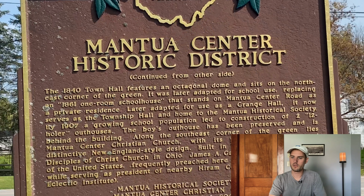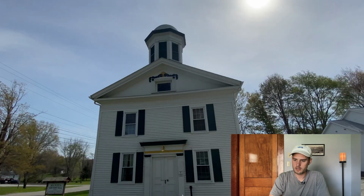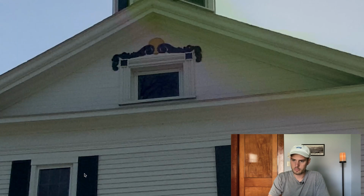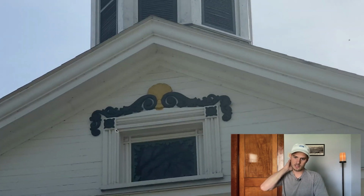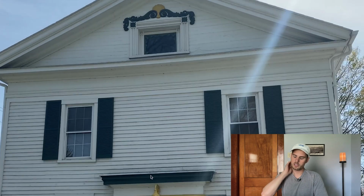So the 1840 Town Hall features an octagonal dome. This is another building now, a different building, the Town Hall building. It features an octagonal dome, sits on the northeast corner, this dome right up here. I'll give you some different angles of it in a second. But again, very cool, big building, some unique designs on it. Some stained glass window it looks like there, but again with the siding thrown on top of it.